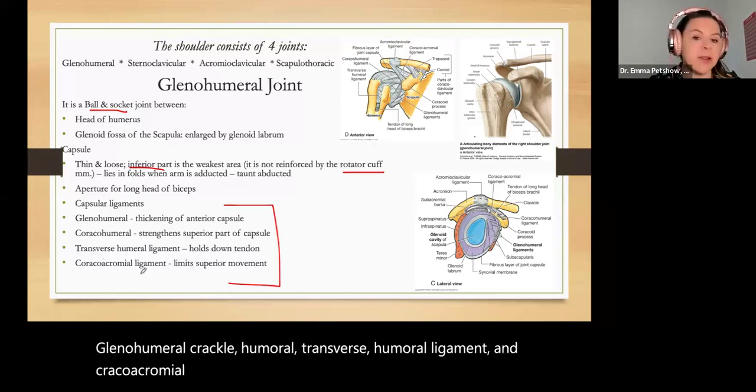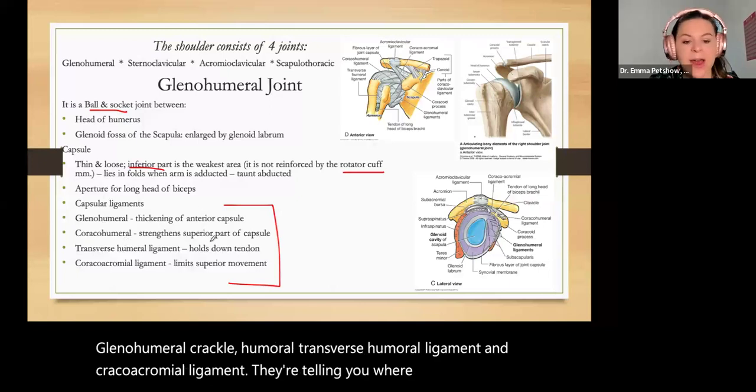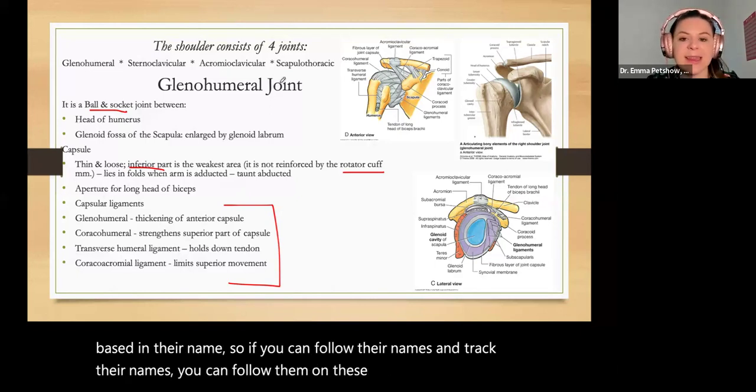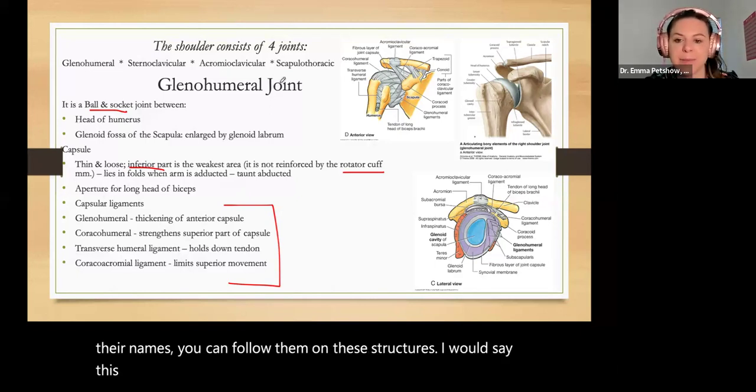They're telling you where they're located based on their name. So if you can follow their names and track their names, you can follow them on these structures. I would say this is less high yield than the brachial plexus, but it is more probably of the joints.